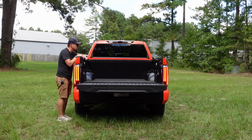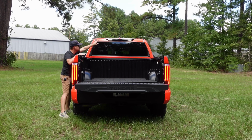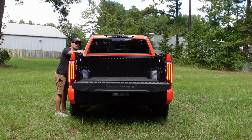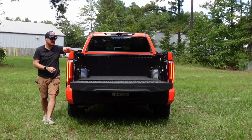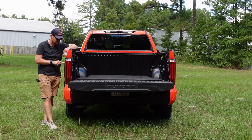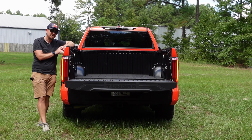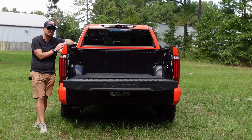Our version has adjustable tie downs on these bed rails here, LED lights on the sides, LED cab lights up here on the back, as well as your two cameras, one facing in the bed so that you can see what's going on back here while you're driving, and one for that rear view camera mirror on the inside. Very interesting thing here on a full-size pickup truck. You've got vortex generators here on the plastic bed caps and here on the sides of the tail lights as well. Very interesting fuel-saving technology on a very large full-size pickup truck.